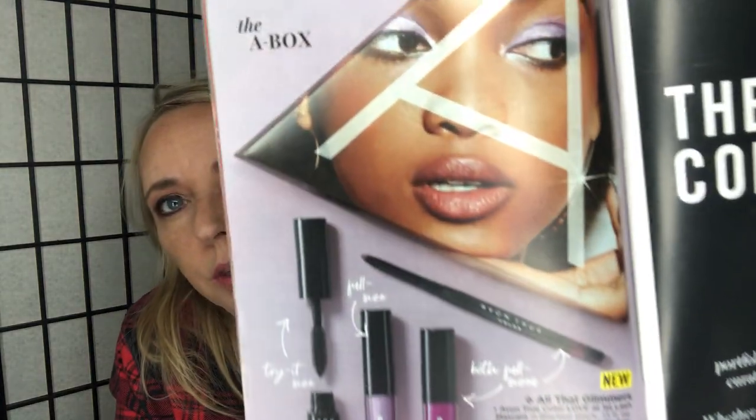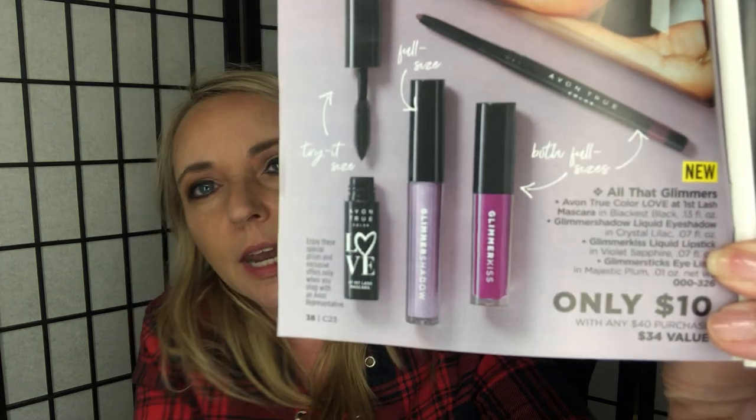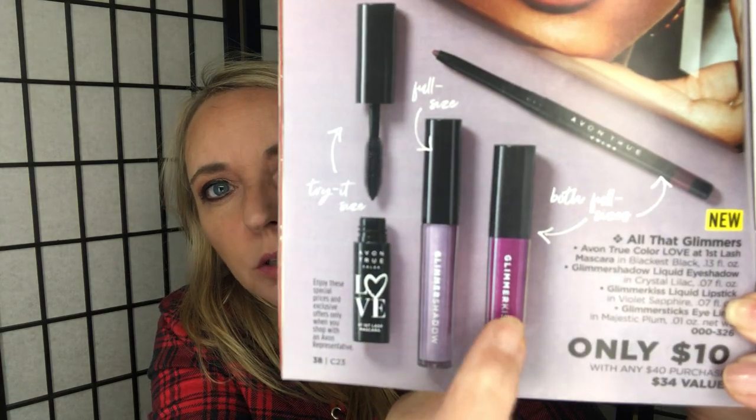You're gonna get the Glimmer Shadow Liquid Eyeshadow, Glimmer Kiss Liquid Lipstick, and a Glimmer Stick Eyeliner for $10 with a $40 purchase. Look at that. And the Glimmer Shadows, that is my absolute favorite mascara, by the way. Glimmer Shadows are amazing, and so are the Glimmer Kiss.